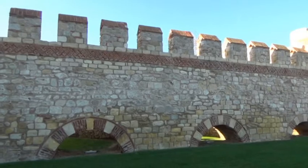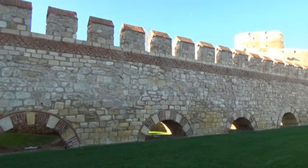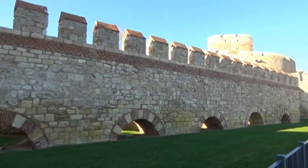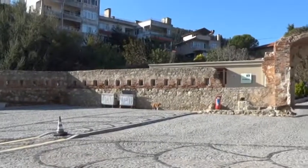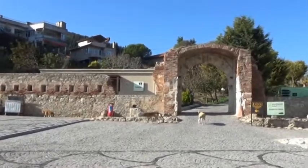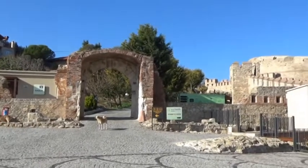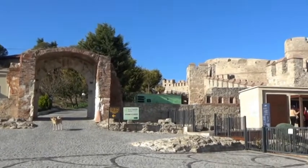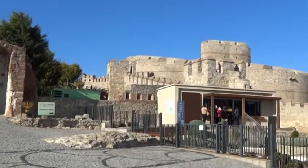The beautifully renovated house by the cafe is also the local centre for culture and arts and contains displays of relics from the First World War as well as ethnographic exhibits from around Kilitbahir. Nearby is the Namazgah Tabyası, a fortification from World War I that we deal with in a separate video.